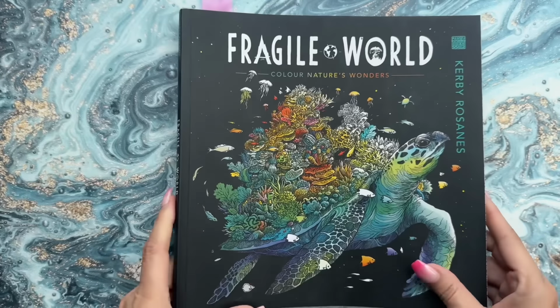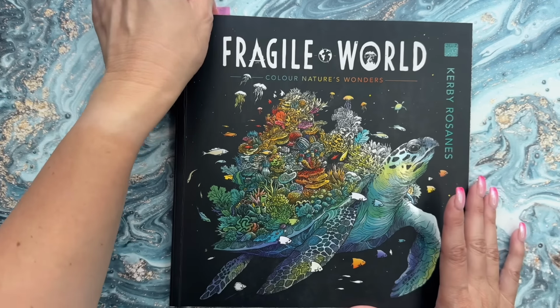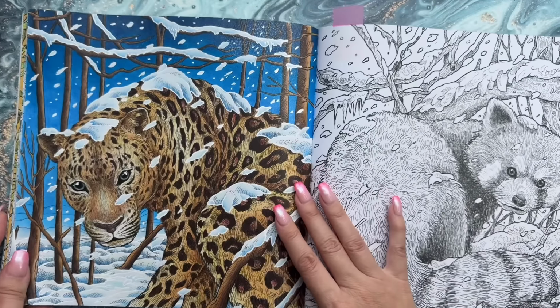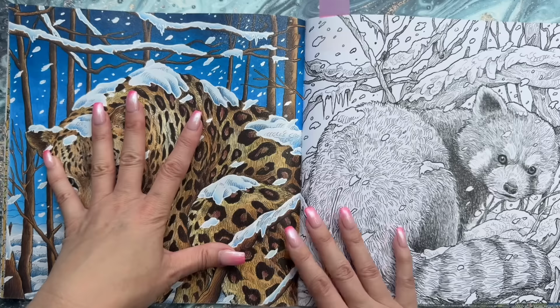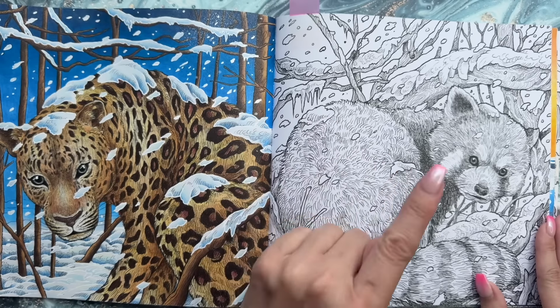Alright, then there is Fragile Worlds by Kerby Rosanes, which is our project book for the next few months. Now last month we coloured the leopard page here. This is a colour along up on the channel, and I did get some requests to colour the opposite page here, and I definitely will be doing that this month.